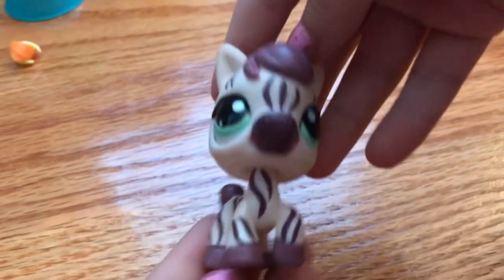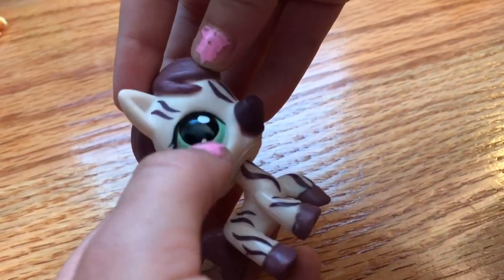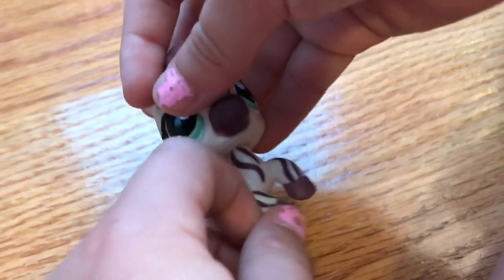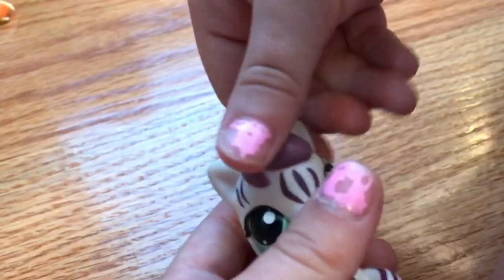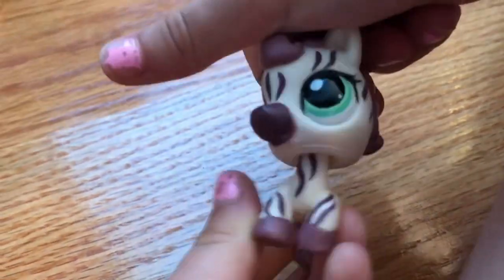Oh my gosh, I got a zebra! Okay, so I got the zebra with purple stripes. Blue eyes, purple, yeah. Very unique. As you can tell in the last video, I was very crazy. But now I'm not very crazy, but I'm still crazy. So yeah, that's my zebra.